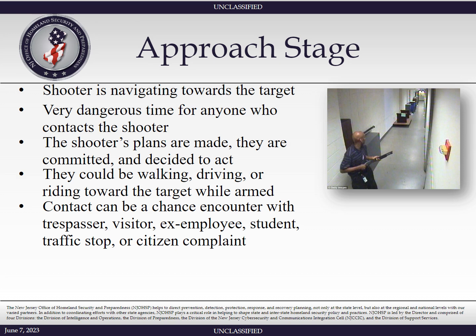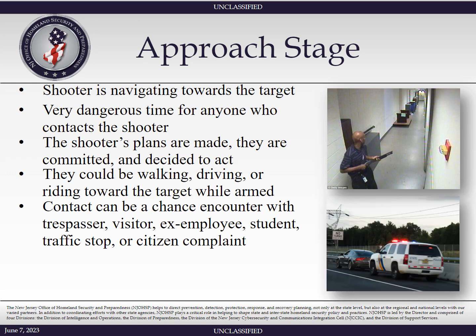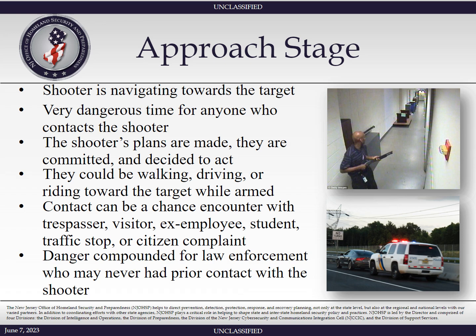Contact with the shooter could come in the way of a chance encounter with a trespasser, visitor, ex-employee, or student. Law enforcement may contact the shooter through a traffic stop, a citizen call, or a stop and frisk. The danger is compounded for law enforcement because they may have never had any significant prior contact with the shooter, or any idea of their intentions.